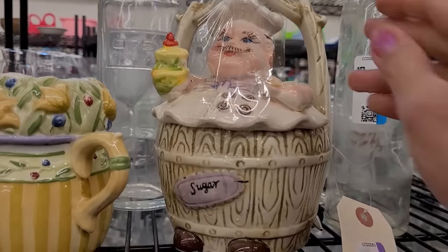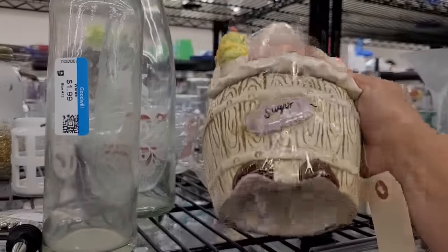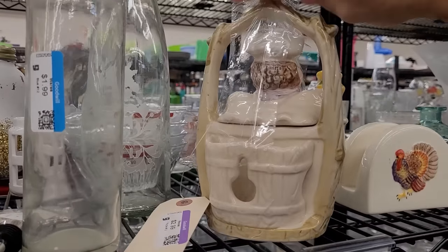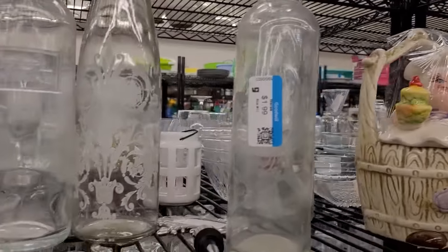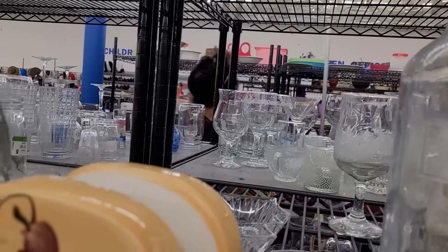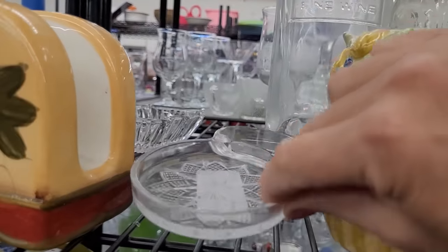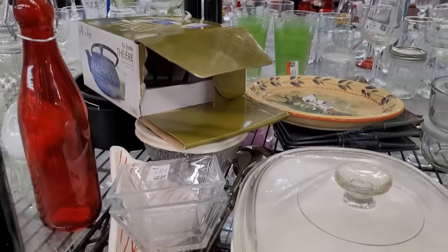A chef in a barrel here. It's a sugar canister. It is quite an interesting piece. He looks like he hangs on the wall as well. We've got bottles here, a modern little creamer, napkin holders. This is a tea bag and spoon holder. Making our way down.